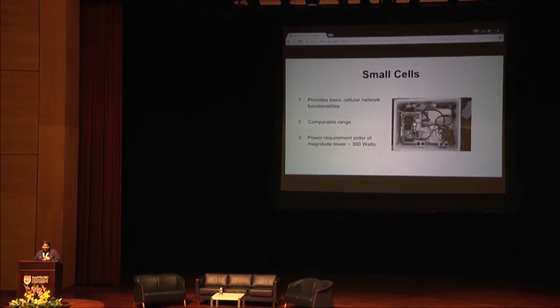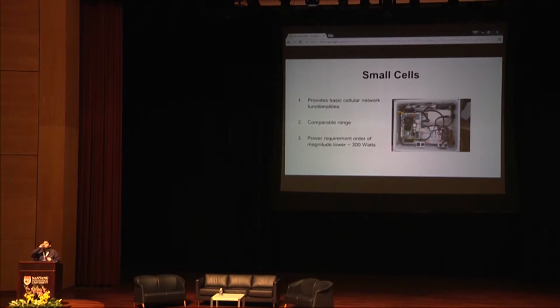So if the big cells can't expand into rural areas because of their dependence on diesel, and we can't power these big cells with anything else other than diesel, what else is out there that we can use? We have the option of using small cells that provide all the functionalities of a big cell, except that these support a lesser number of people and have a smaller coverage area.